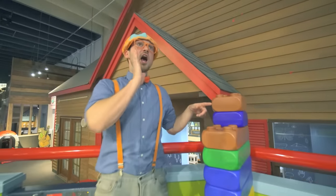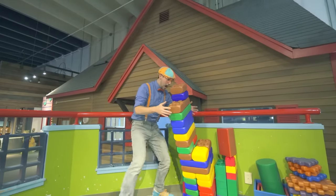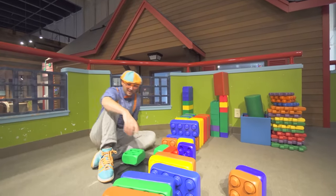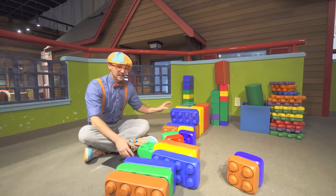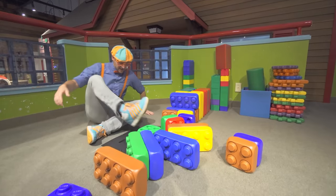1, 2, 3, 4, 5, 6, 7, 8, 9, 10, 11, 12, 13, 14, 15, 16, 17, 18. 18 bricks coming down! Whoa! Oh, that was awesome! Okay. Let's organize these bricks in their different colors, okay?